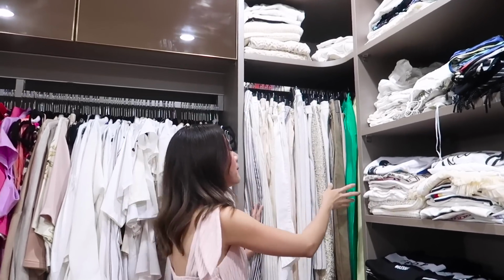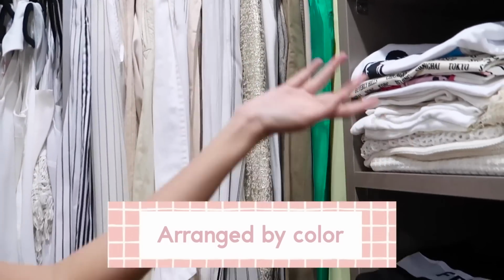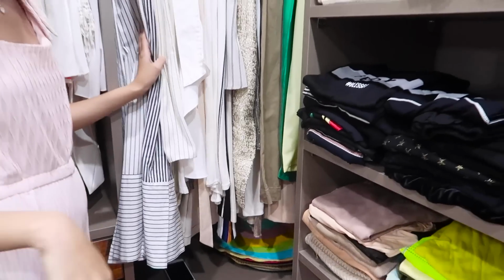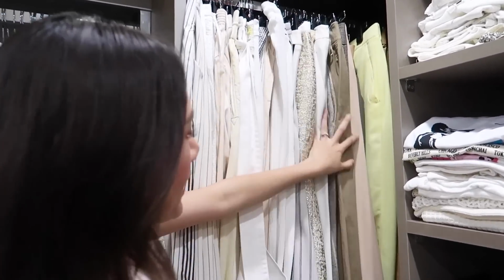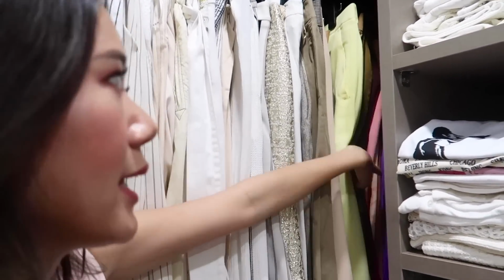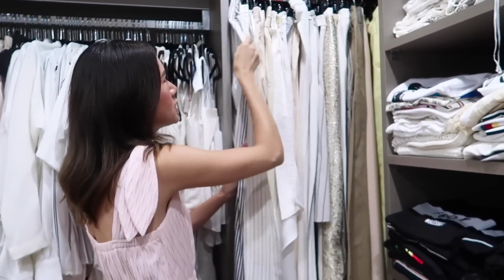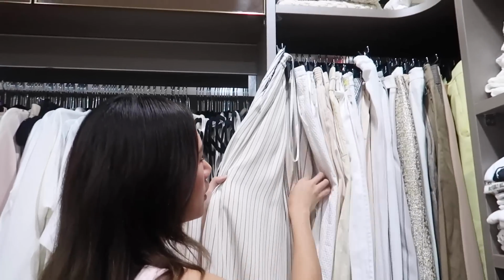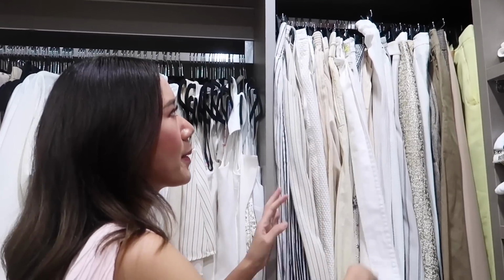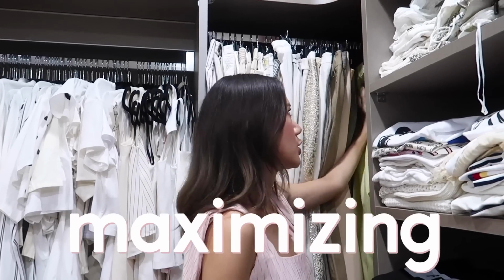And then here are my trousers or pants. So it's again arranged by color, everything again facing to the left. No feng shui reason, I just want it facing to the left. So we got here my white pants, my creams, and then yellows, pinks, purples, and reds. So to maximize the space, I don't just use like one hanger as to one pair of pants. I usually use mga 2 to 3 pairs of pants per hanger para it's not so crowded in this space. Again, we're all about maximization of the space.